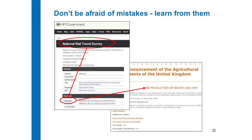Some data was misclassified. So as part of the UK National Rail Travel Survey, it turns out someone had put in the metadata for bacon and ham production statistics. Interestingly, this had been on another website elsewhere in government for over a year and nobody had spotted it. When we put it on data.gov.uk, it was spotted within 24 hours.